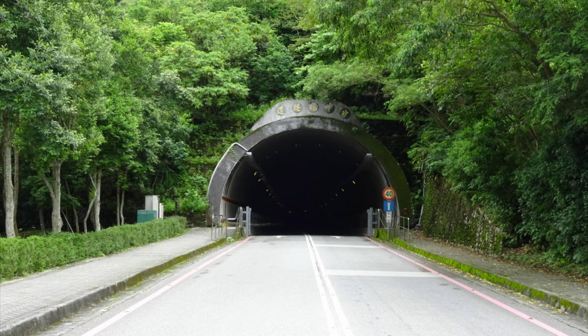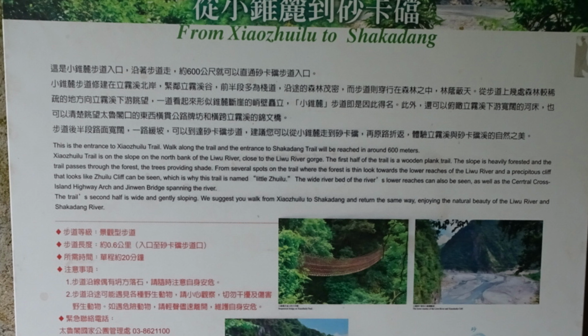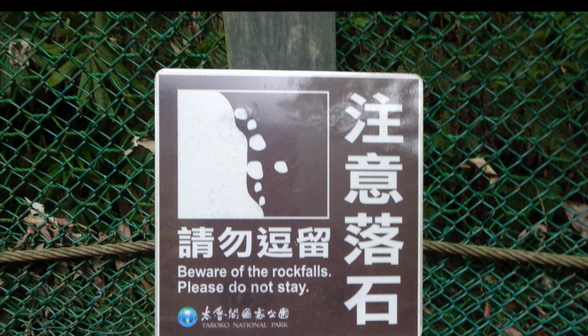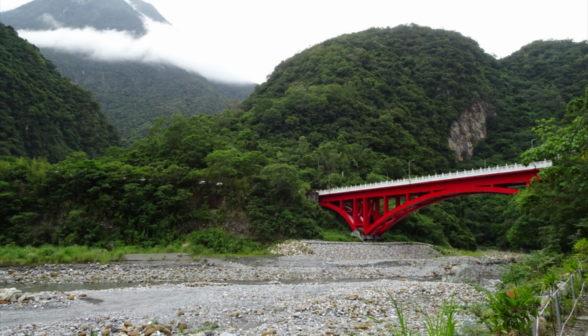Leaving the visitor center, enter the nearby tunnel to access the Xiaozhuilu Trail. Walk across the Xiaozhuilu Trail's suspension bridges and stairwells attached to the cliff face, until you see the beautiful red bridge which marks the beginning of the famous Shekadong Trail.